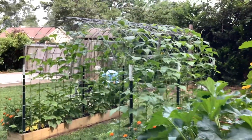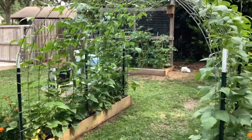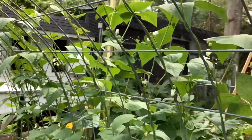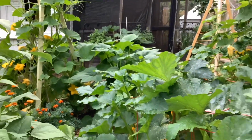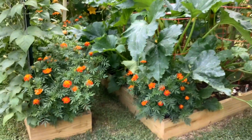And y'all, look at my trellis. It is full of green beans, and they are growing right up to the top, and they are full of bloom. So I will have green beans soon. Look at that. It's filling it right up. I can barely get through these two beds. They're so full of zucchini and squash.